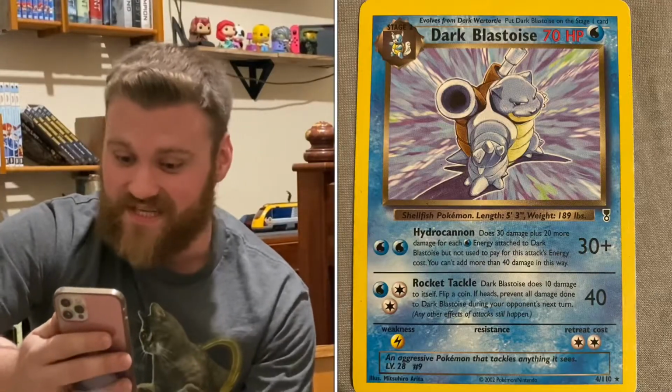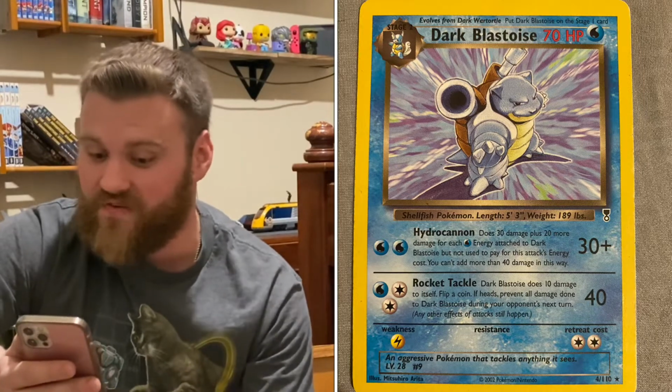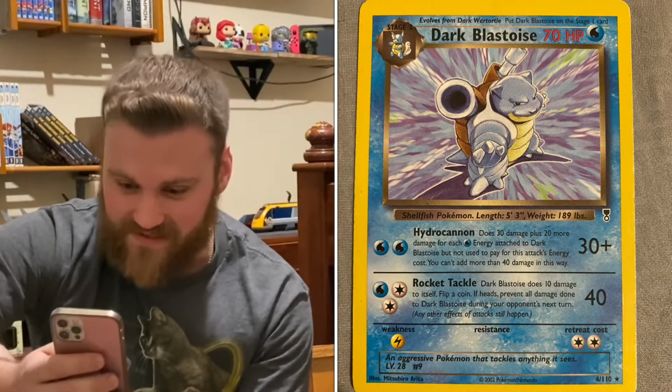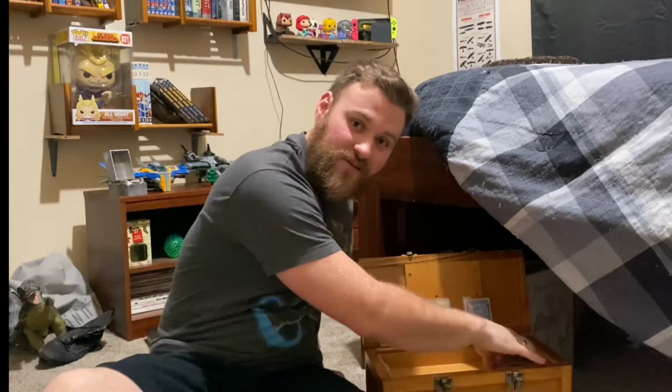And I'm seeing fewer results for Dark Blastoise, but definitely some good numbers. StockX has got him selling for $514, and another one for $574. Good money to be made with Dark Blastoise, but I honestly am having a little bit of a harder time finding stuff for him.